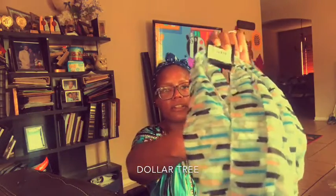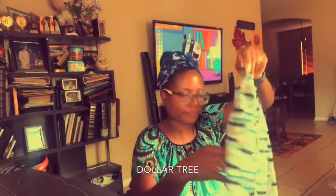I went and got an infinity scarf. I really like this color. It's nice for fall.